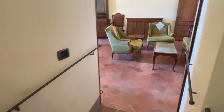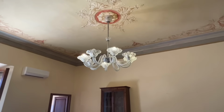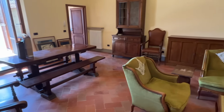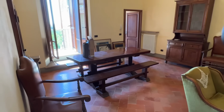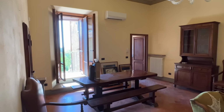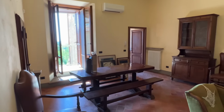Now we're going to come over into the very large living room, which does have a nice fresco on the ceiling. Isn't that beautiful? And not only a fresco, but it has a Murano glass chandelier. Additional things that we liked about the place were it has air conditioning already in the major parts, which is the master and the living room. Has an incredible view, which I'm about to show you, and just tons of space.